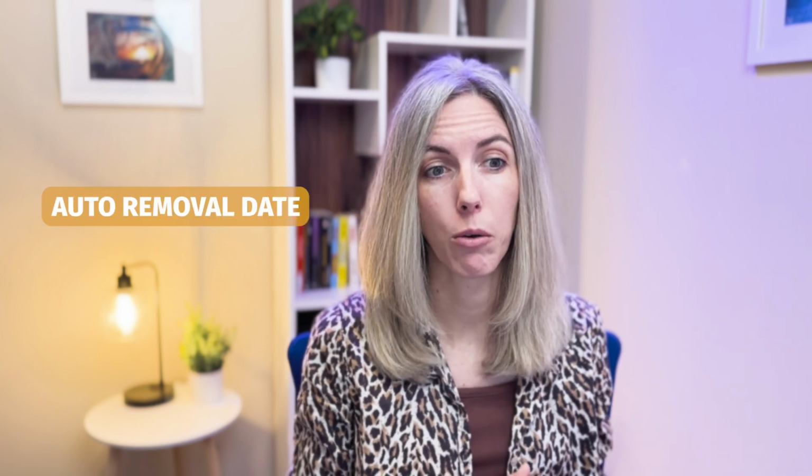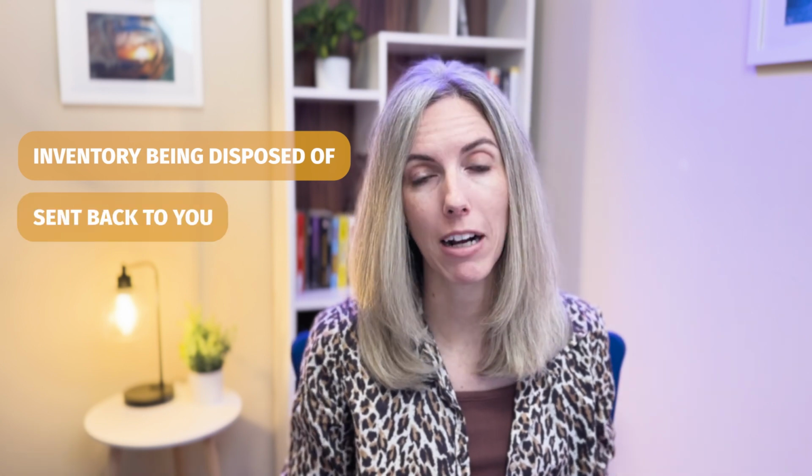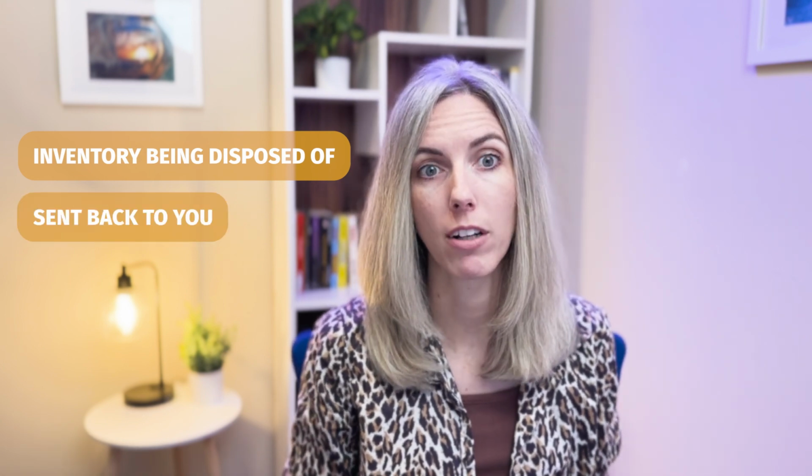The stranded units also have an auto removal date. That means Amazon can automatically remove them from their fulfillment center on that date if it's not resolved. Depending on the settings you've set up for your seller account, Amazon may actually dispose of them, or they may send them back to an address you have on file in Seller Central. So it is really important that you pay attention to stranded inventory, because that can lead to inventory being disposed of or sent back to you when that might not be what you want to happen.